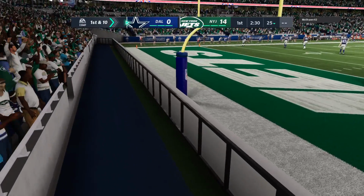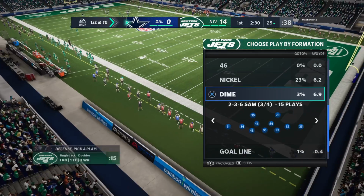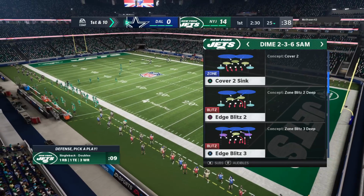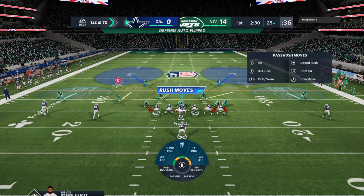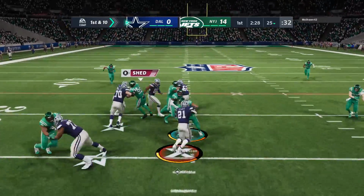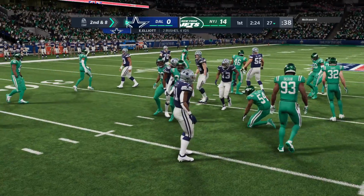And they will not get a chance to return this one as it's through the end zone for a touchback. So Prescott and the Cowboys now with a 1st and 10 at their own 25-yard line. He'll hand it off to Elliott to begin the drive. And he's upended after a gain of 2 out to the 27.